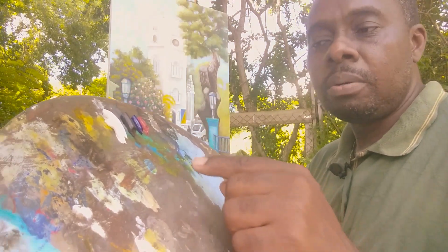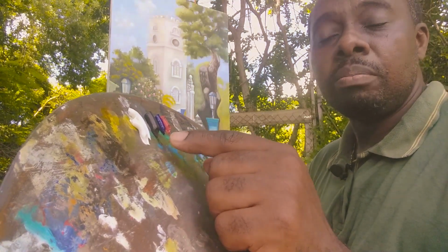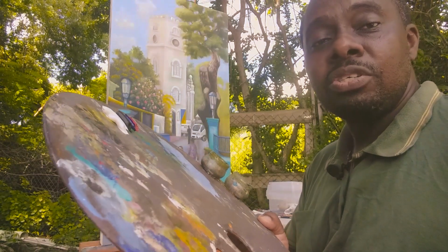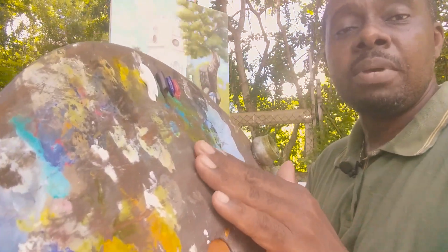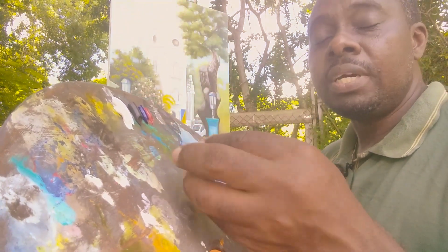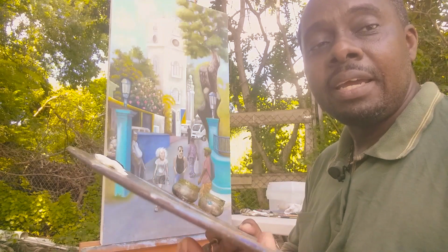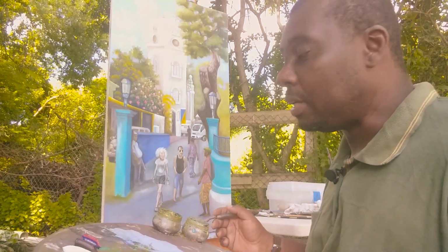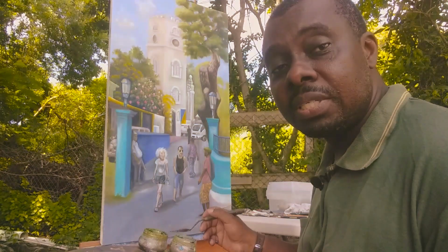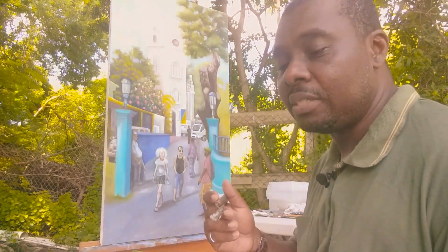Now, as promised, I have here mixed my red, my ultramarine blue, my raw umber, and my titanium white. And as mentioned before, I'm going to try to use my mixing surface right here to get a hue or a value of gray that I like. I might vary it a bit to apply to the road section of the painting, and I'm going to do it now in a more impasto way.